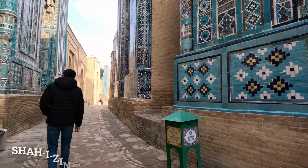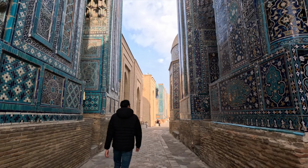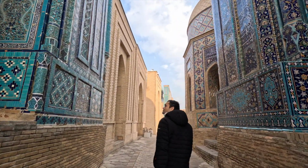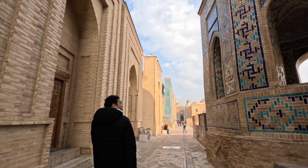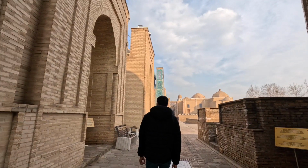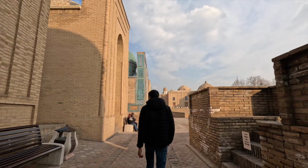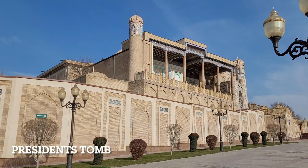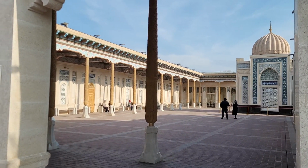Next, head over to the Shahi Zinda necropolis. This is one of the most magnificent places to visit, and it houses the remains of some famous people. Work started here in the 9th century, and various mausoleums and temples were continuously added to the complex since then. You can then walk over to the President's tomb, which is the resting place of the first president of Uzbekistan, Islam Karimov.